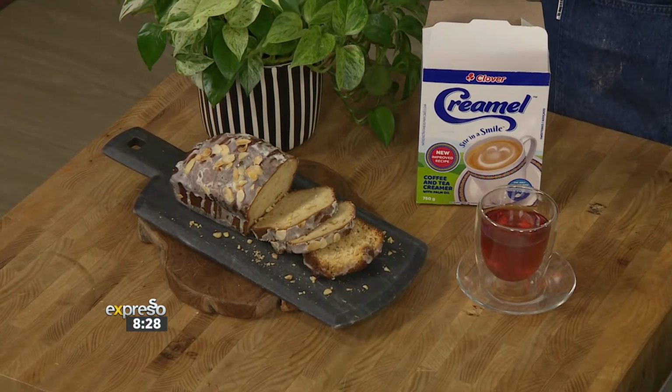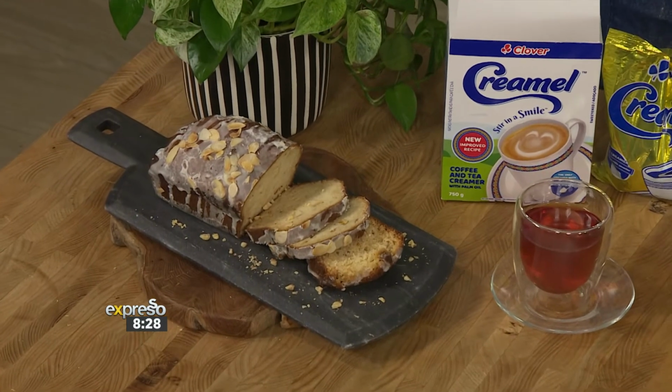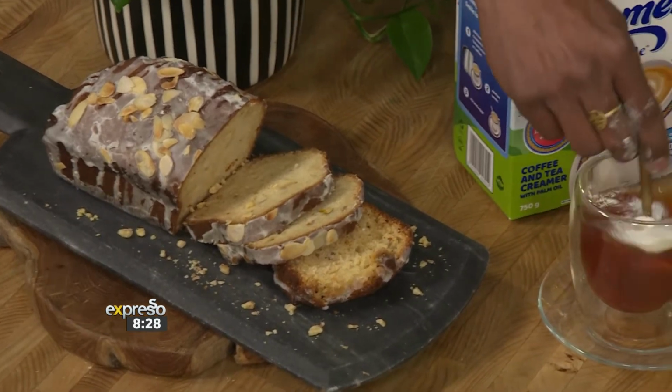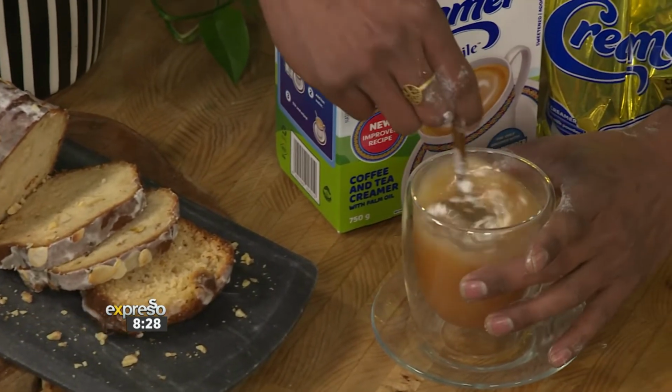But of course, if you missed out on all these steps, I know you're making yourself a cuppa over there because you deserved it after making this beautiful cake. By the way, adding Creamel to this as well just goes perfectly with the tea. No milk needed.